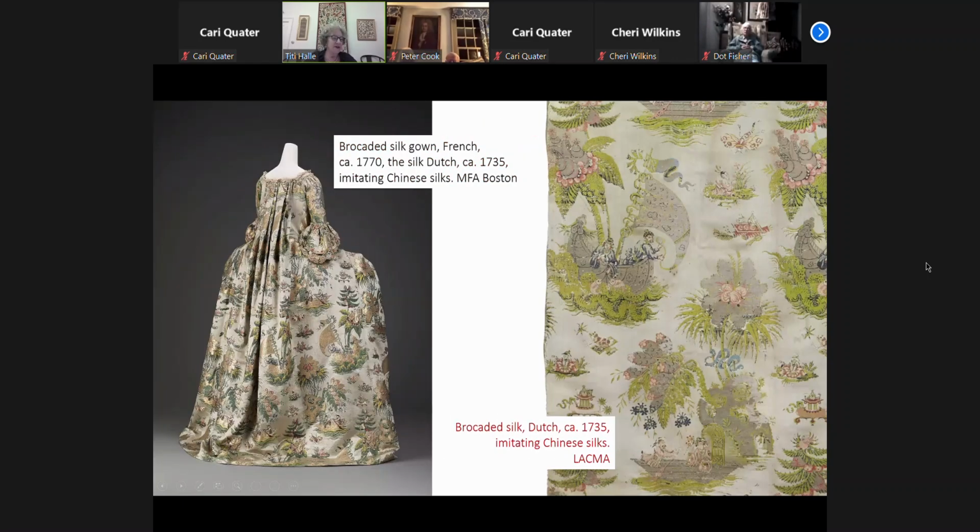The popularity of Chinese brocades was such that weavers in Amsterdam produced silks that, like the English painted silk, may have been meant to deceive the buyer. For a brief period in the 1730s, weavers in Amsterdam produced an extraordinary and distinctive array of silks, incorporating the latest trend sweeping Europe, chinoiserie.